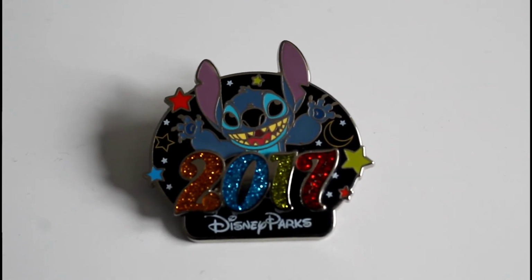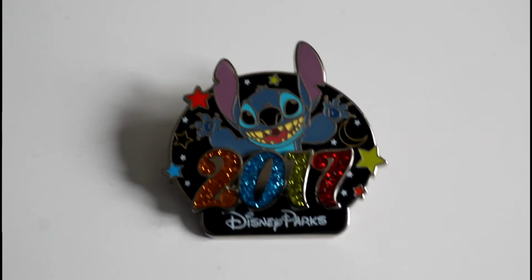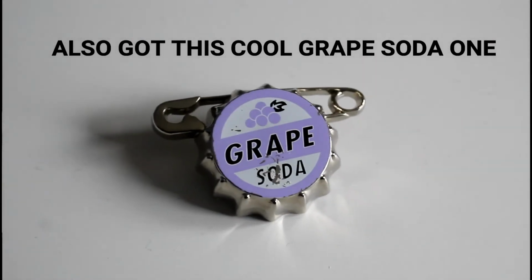I was really lucky. I wanted a 2017 pin, and I also wanted to carry on with my Stitch collection, and I was really lucky that I could combine the two in this lovely pin, and it's double layered as well. So the 2017 is actually sticking out, and it's got Stitch behind, and he looks super happy. He's having like a party, and it's just got Disney Parks on it.